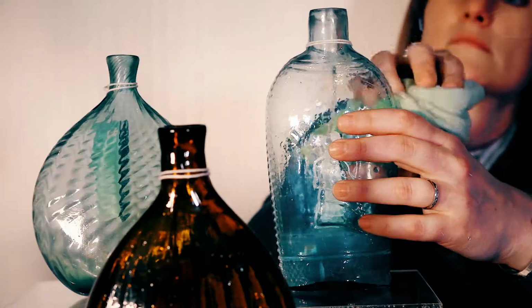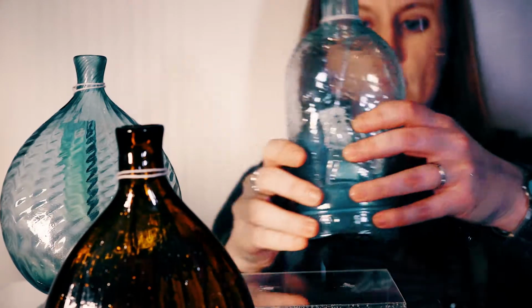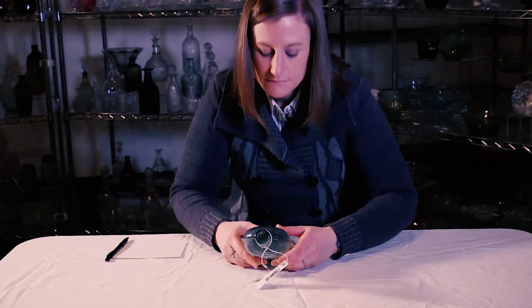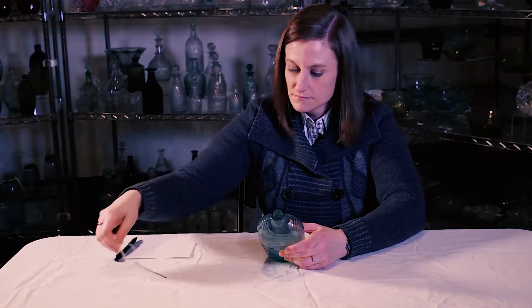When they discovered that there was appropriate soil in Ohio for making glass, companies started popping up, because shipping glass to Ohio overland in the 1800s was not only a long journey, but really dangerous for the glass.